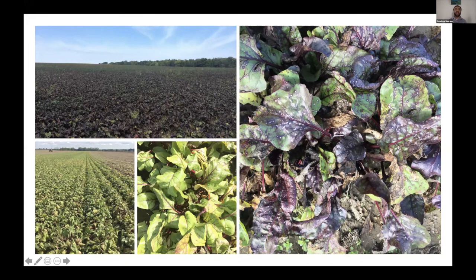Now the main cause of loss is defoliation by this pathogen. Beet is primarily harvested by pulling the beet plants by holding on to the leaves. So if there is defoliation, the machine cannot hold on to the leaves to harvest the beet, and that significantly causes yield reduction.